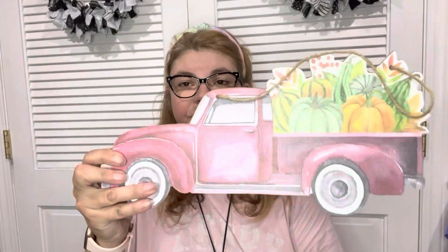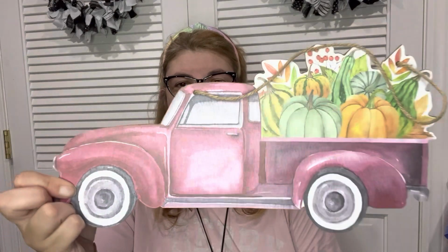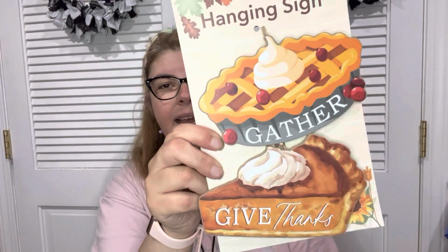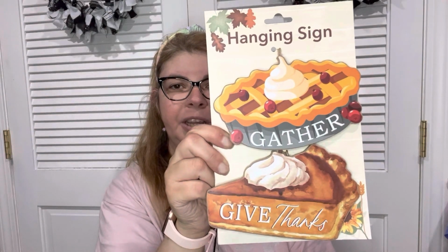The next items that I got are, well, I got this truck. Last time I showed a different truck. So if you see my video from last week, this one's just a little bit different. It has more of a purplish hue and I thought it was really pretty. So I picked that up. Then I picked these up. I saw them last time and I thought I'd pick them up, but I didn't see them in my bags. So I got them. These are hanging signs. These would be adorable in a wreath, which I may do. Yeah, they're very cute. I like these.